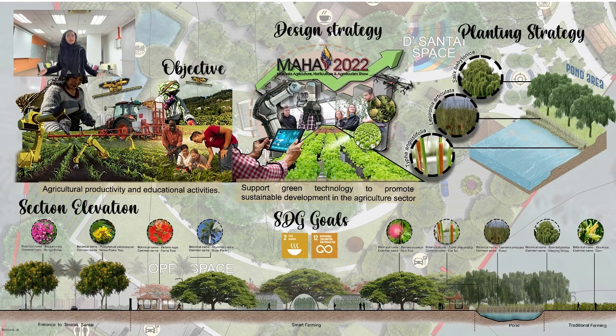The development of smart farming technologies and their application in Malaysia is used as a case study for this session to align with the Kedah Local Plan 2035.